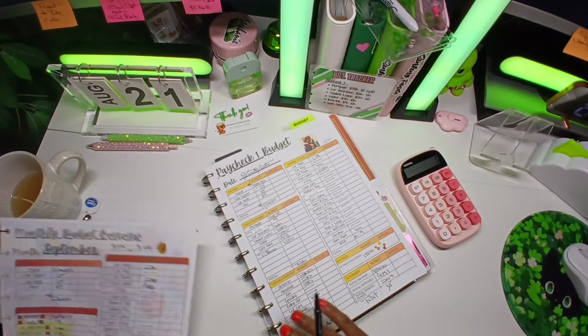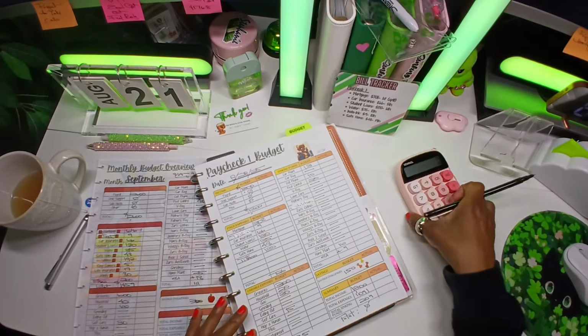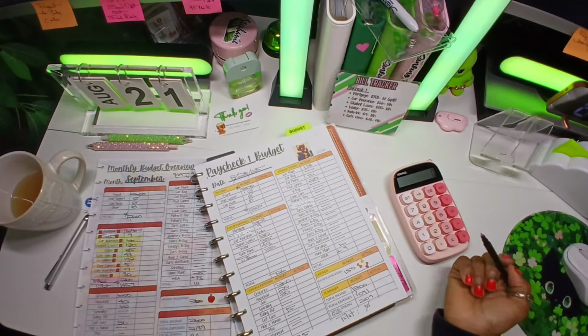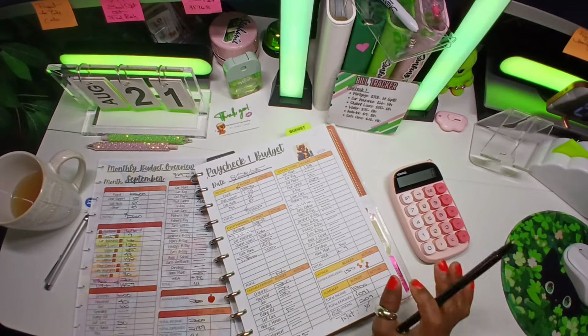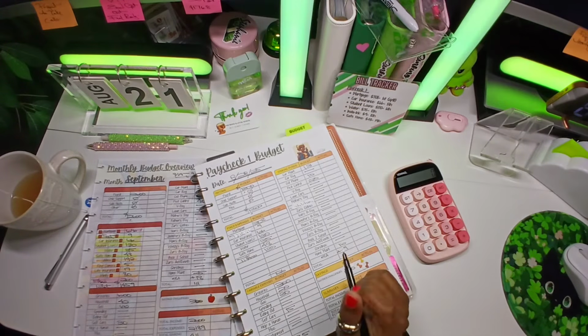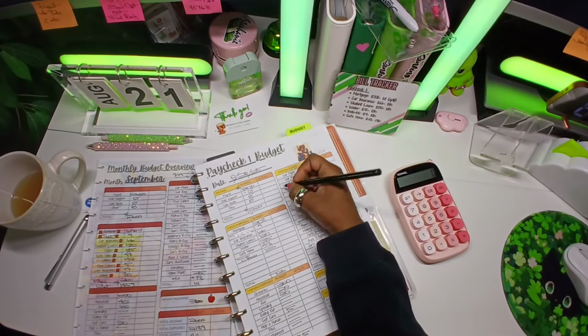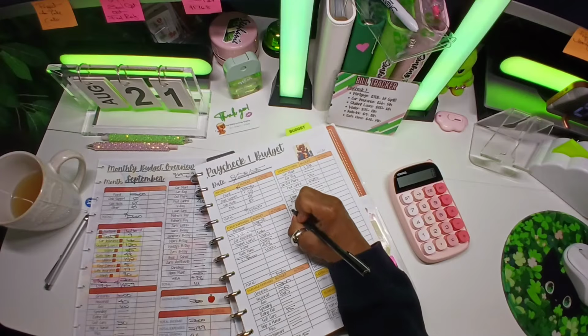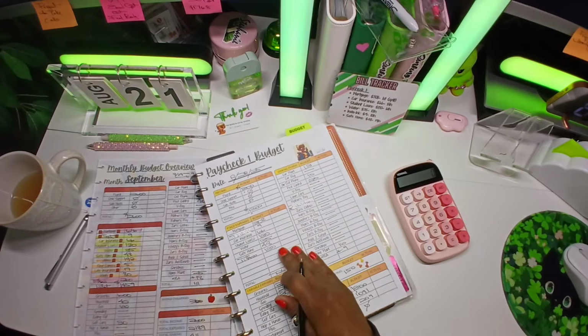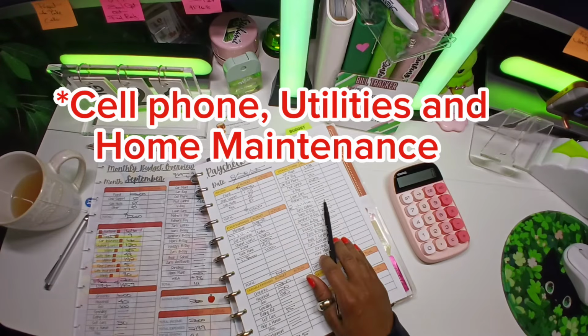Okay, but that is the budget, you guys. Let's look and see what we're going to be cash stuffing. Now, if there is an overage, the overage is more than likely going to go to, I'm trying to think. Let's do this. Let's put the overage toward cell phone and utilities. Yeah, so if we have an overage, we'll put the overage towards cell phone and utilities.